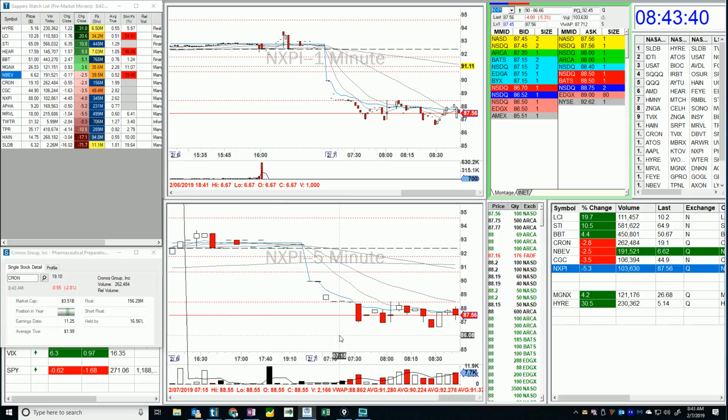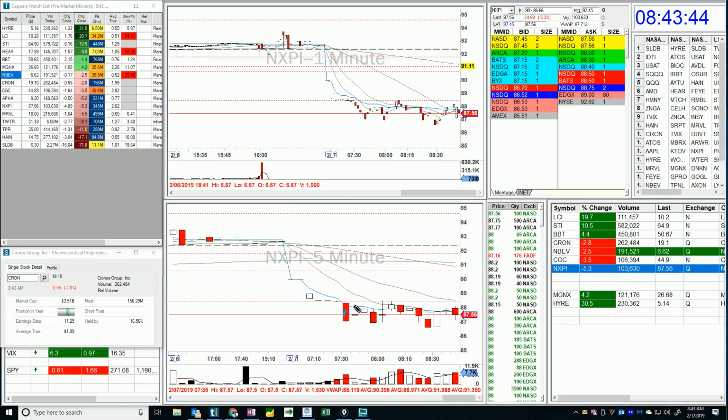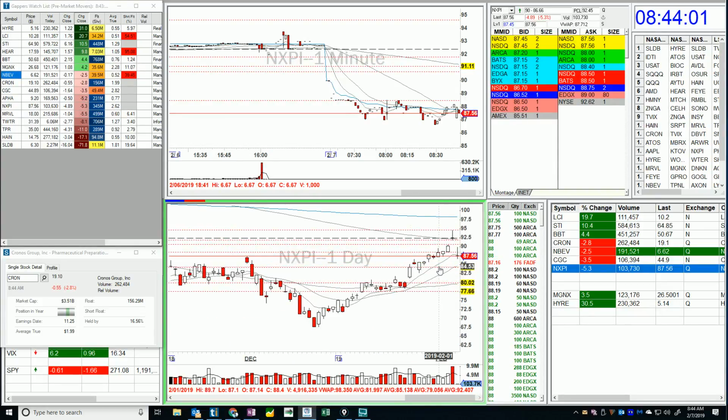NXPI has 106,000 shares traded. Very choppy pre-market action. Look at this range here. That's a buck range, 288 to 87. So this thing moves, but something like that can move so fast. You want to see more volume in a really clean pre-market action. You don't want to get stuck in a situation where this thing can drop on you a buck. That's not a good place to be in.